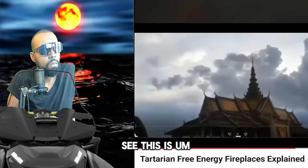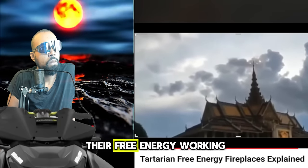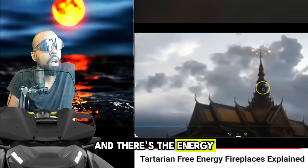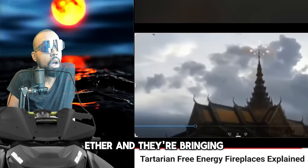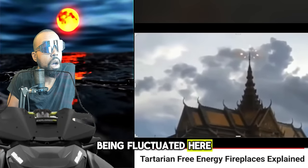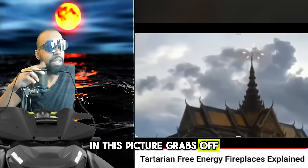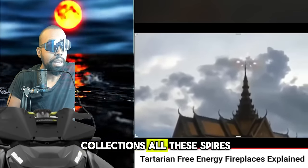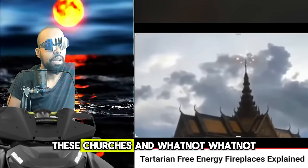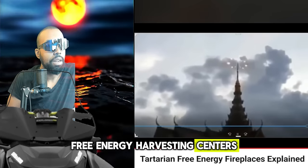And here you can see, this is, I think, somewhere in China. You can see the free energy working. You see these collectors here at the top. They're being energized, and there's the energy harvesting from the ether, and they're bringing it down to Earth here, and you can just see the energy being fluctuated in this picture. It zaps on and zaps off. So these are energy collections, all these spires, these towers that you see going up on all these capital buildings, these churches and whatnot. These were free energy harvesting centers.